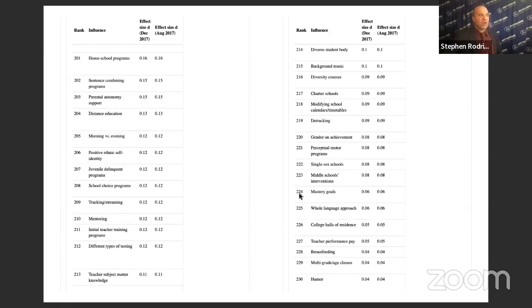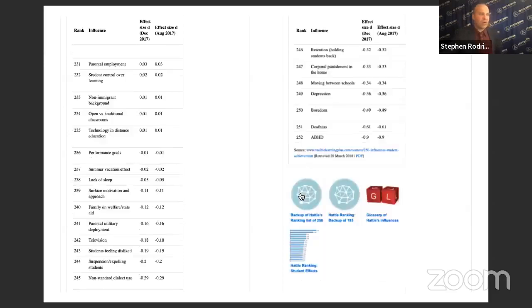I think there's 252 on the list. So one of the things that definitely shows up here is that lots of different strategies are going to have a positive effect. But what we want to do is make sure to map the strategies that we are utilizing with our effort. So if you know that something has, like performance goals, okay, performance goals actually has a negative effect. So that's not a very good example.